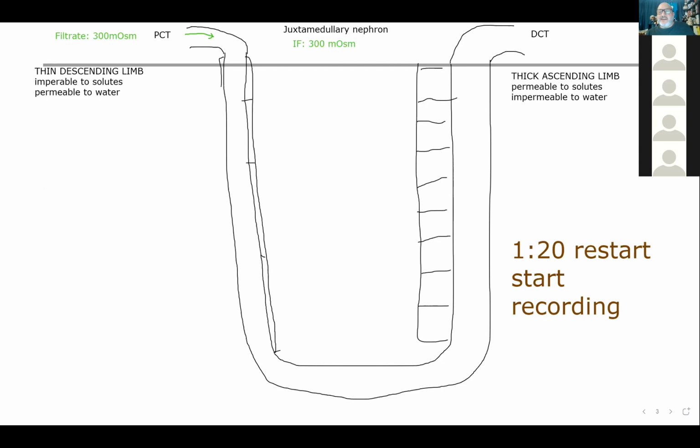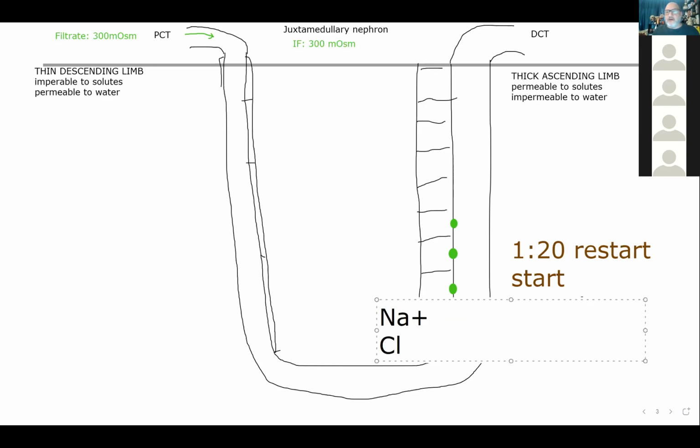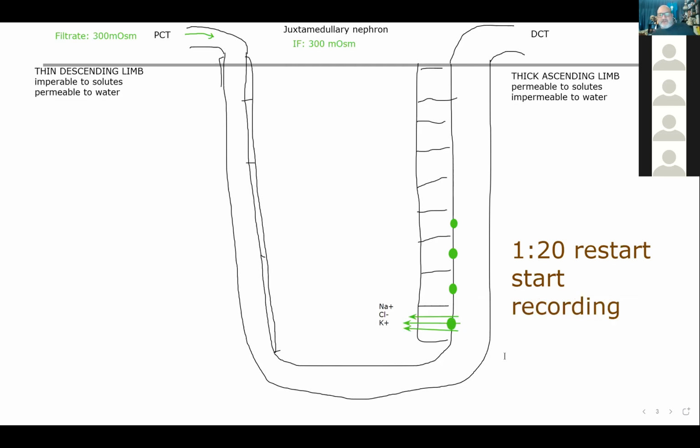Now, the moving of solutes is, again, an active process, especially on the proximal surface. So here on the proximal surface, we have pumps. And these pumps are actually going to move sodium, chloride, and potassium. Primarily sodium and chloride, but also, wow, that's huge. And some potassium back into the interstitial fluid.